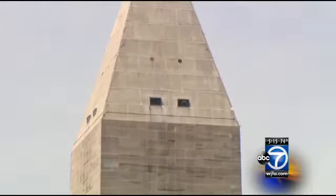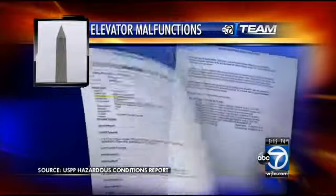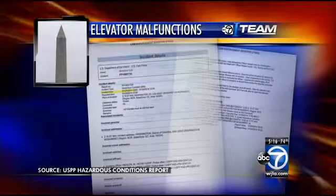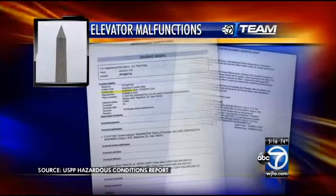Last week was not the first time the elevator failed since being repaired after suffering damage in the 2011 earthquake. A source familiar with what's described as ongoing issues with the elevator says it malfunctioned at least 3 times the weekend before the monument's public reopening, twice with people inside, once resulting in D.C. firefighters being called to the scene. And according to Park Police hazardous condition reports obtained by the ABC7i team, officers documented at least 4 other instances since May of 2013 when the elevator stopped working.